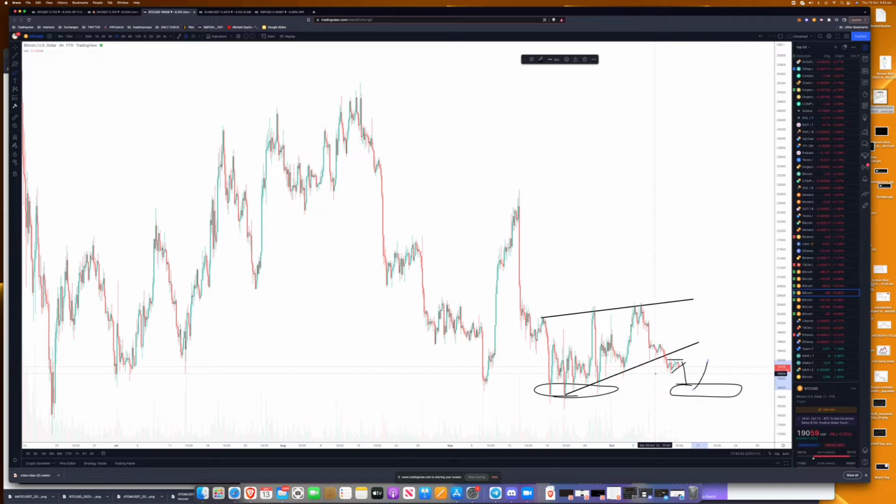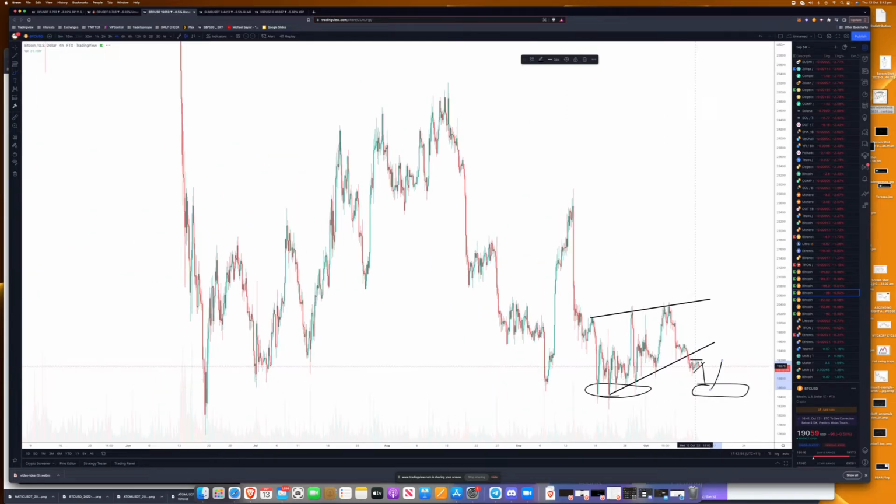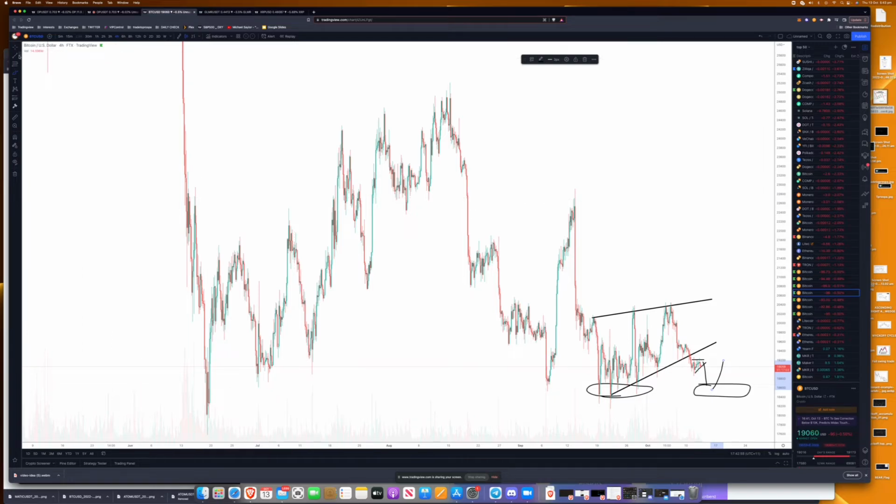All right. I'm not trading this at all at the moment. I've got one trade open. Sorry, let me correct that. I do have some trades open, but not here, not recent.